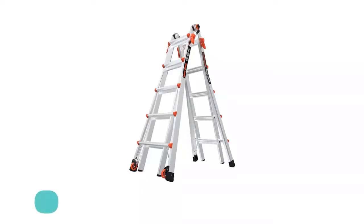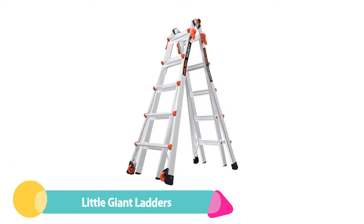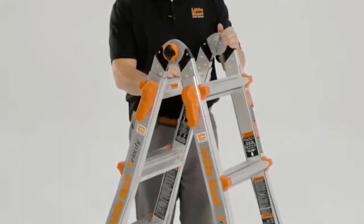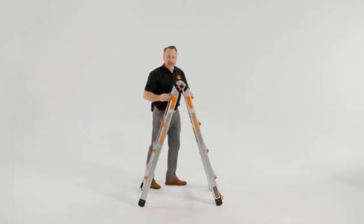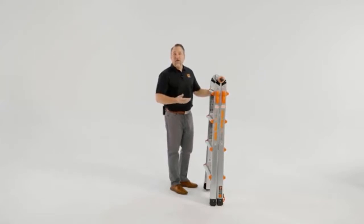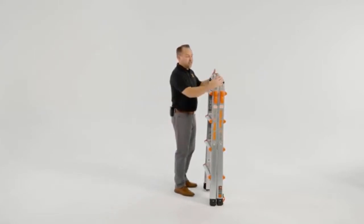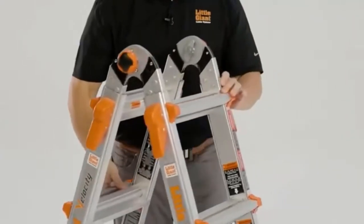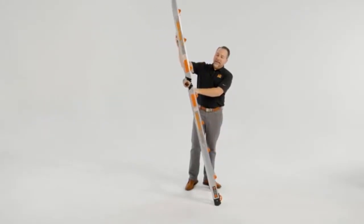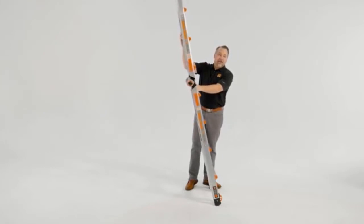Number 3. Little Giant Ladders. For users who need a heavy-duty step ladder, conventional ladder, and a staircase ladder, try this multi-position ladder. A no-pinch standing platform gives users a solid surface where they can work without foot fatigue. The versatile top cap includes integrated tool slots in a work tray. When it's time to reposition, users simply tip the ladder and rely on the glide wheels for super easy transport.